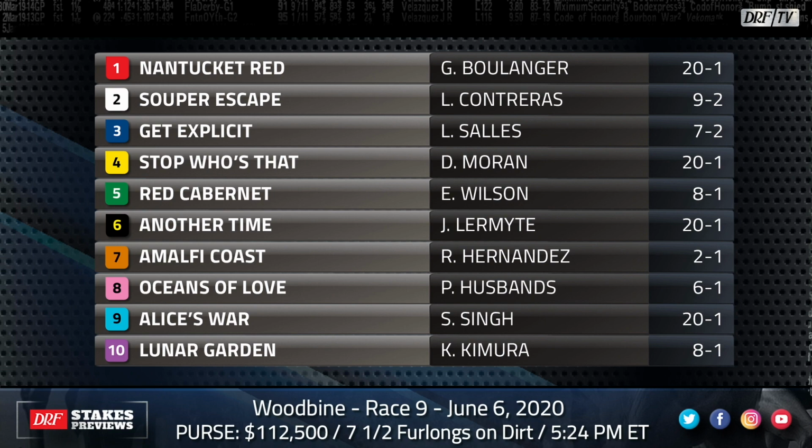The 8 is Oceans of Love, and her last race, in my opinion, is an utter throwout. Oceans of Love can't stand up on dirt. She's good on synthetic. She's good on turf. They ran her on dirt last time out, and that's not her game. 2 starts back at Woodbine over the Tapeta, going a mile and a 16th, she was able to get to the lead. She controlled the pace. She won in very comfortable fashion, and the prior race on turf was a similar situation, going a mile and a 16th on the E.P.